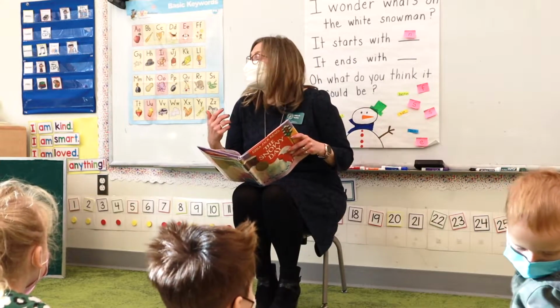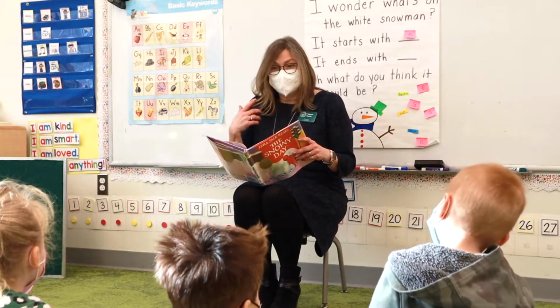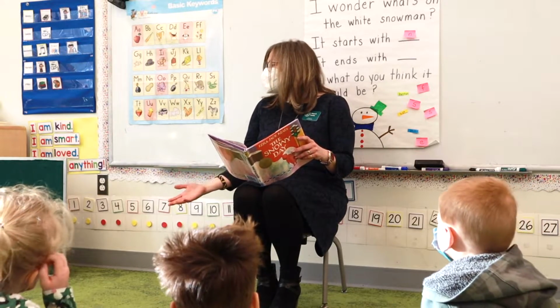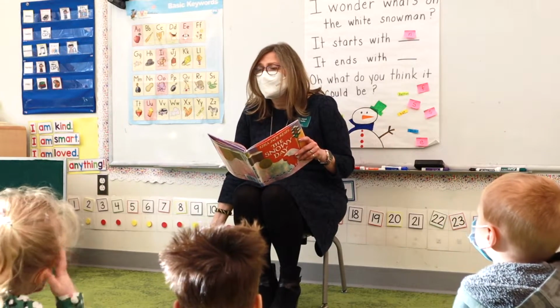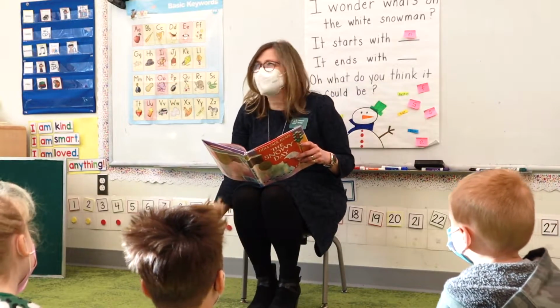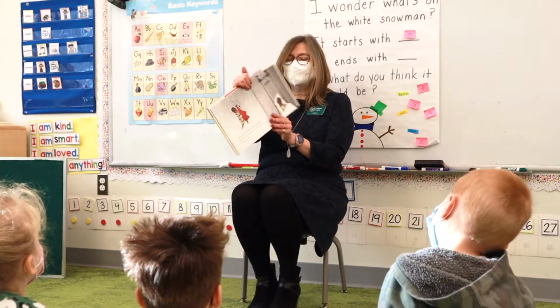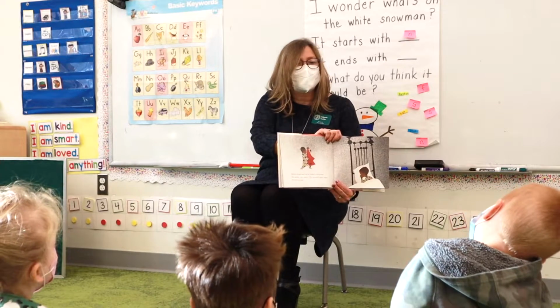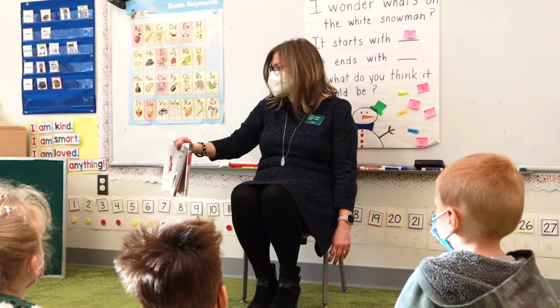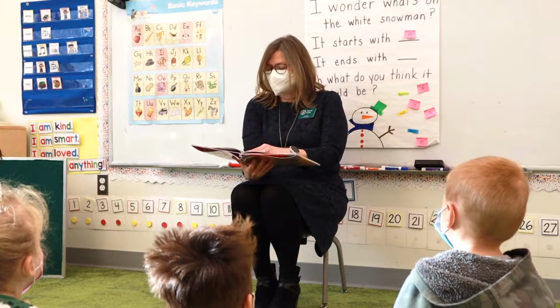No warm bath. Before he got into bed that night, he looked in his pocket. Uh-oh. His pocket was empty. The snowball wasn't there. He felt very sad. Why isn't the snowball there? Because it melted. You're right, Adam. So he was kind of sad that the snowball wasn't there anymore. So he went to sleep.